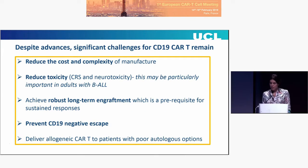Now, despite all the advances with CAR T-cells over recent years, and certainly this is probably the biggest development in hematology in my clinical lifetime, there remain some significant challenges for us in the field with CD19 CARs. Firstly, making bespoke products for individual patients is incredibly costly and it's very complex. And if we want to bring this therapy to the masses, we really need to work on systematic ways of reducing the costs and complexity of manufacture.